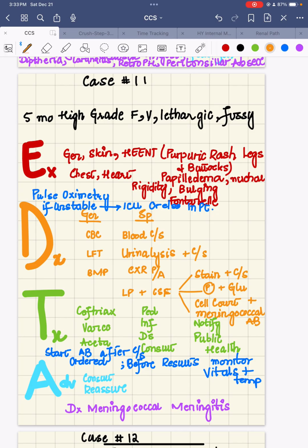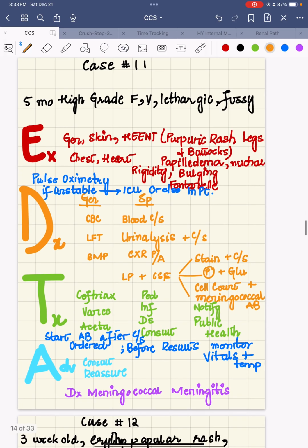out meningococcal meningitis. And in the treatment, ceftriaxone, vancomycin, along with antipyretics such as acetaminophen. Consult pediatric infectious disease and notify public health department. Start antibiotics after the culture is drawn and before the results of culture. Don't wait for the culture results to start the antibiotics, and monitor vital signs and temperature. And advise, consult and counsel and reassure. And the diagnosis is meningococcal meningitis.